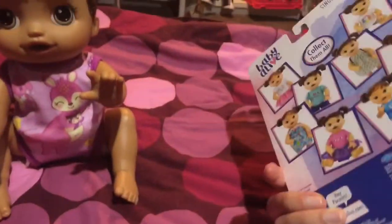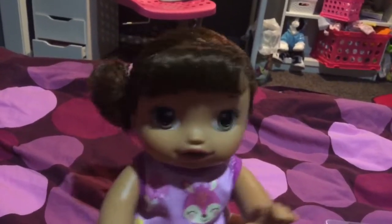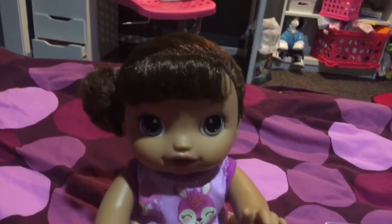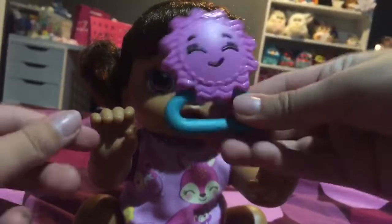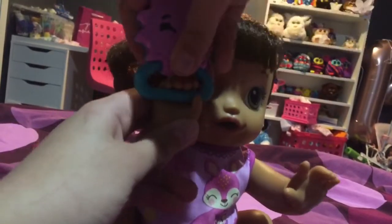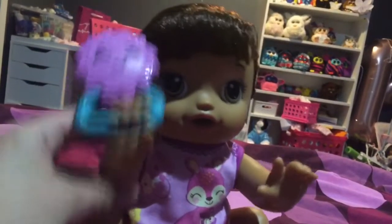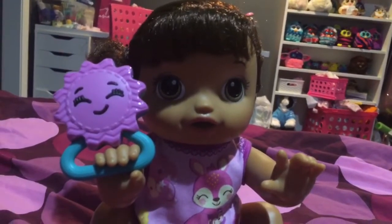So I'm going to unbox this outfit. Don't want to wait? Maybe I can give you a toy, okay? Here's a cute little rattle. Rattle, rattle, rattle. Yep, you want your rattle. And by the way, Amelia is 1 year old.